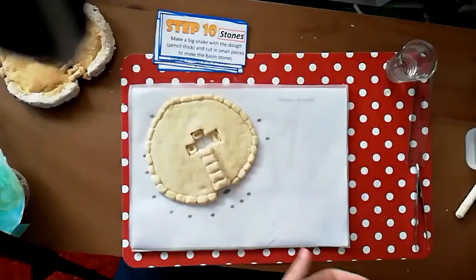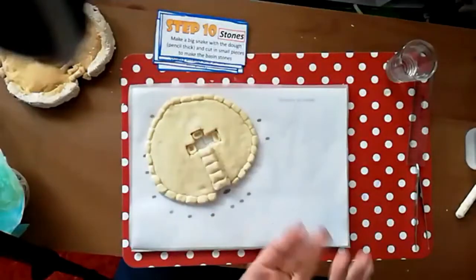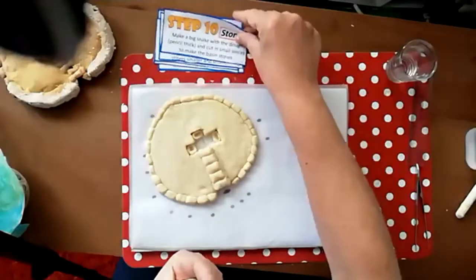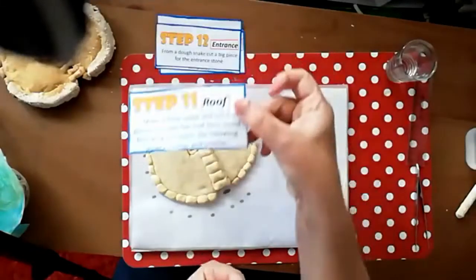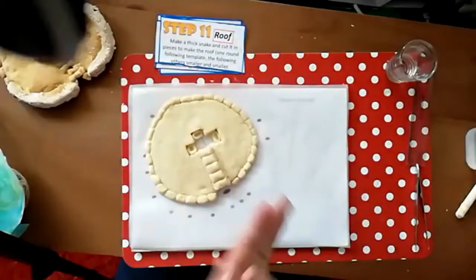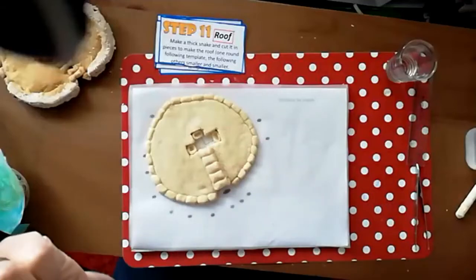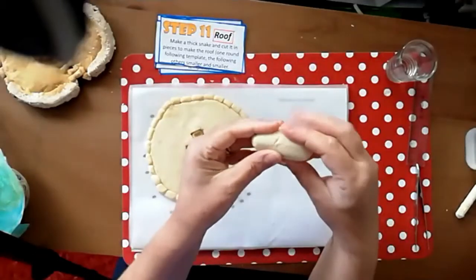Luckily, we have a giant Francesca who can just put it over her finger and put it in, like you guys are. So that's the 3 of those. The next step is the roof, and this is quite a tricky step. So we're just going to do our best, but it starts off easy because we need to make a snake. Yes, we need to make a snake, but this snake's going to be a little bit fatter.